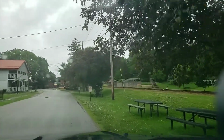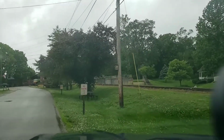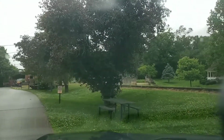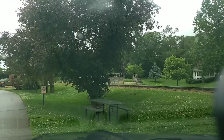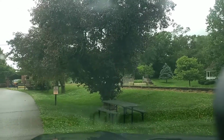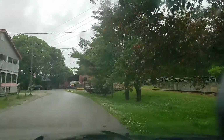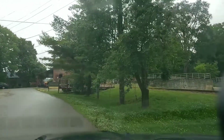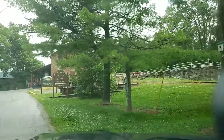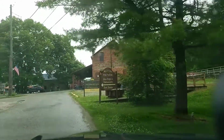Right there in just about the middle of your screen, let me get past the telephone pole here, is the lock that they can close to run the mill. Or I'm sorry, that's a canal lock. The mill lock is up here. I don't know if you can see it through the trees. See the kind of red and white bridge? That's where the mill lock is.